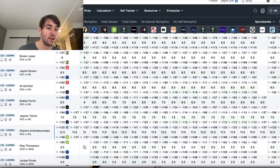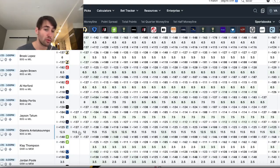So for example, here it's Giannis, his rebounds line is 11.5 on Prize Picks, 11.5 on some of the sports books, 12.5 on others, and you can get under 12 on Underdog. So maybe that's a play you're interested in, right?